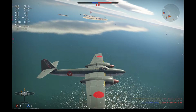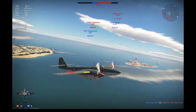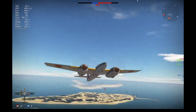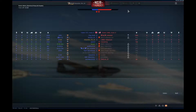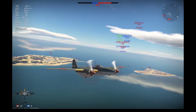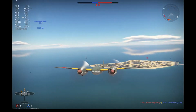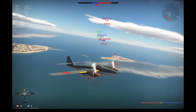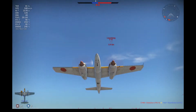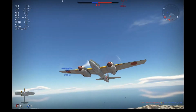So here I'm pulling away to get some altitude. It's very important to have altitude over your opponents in this plane, given that you're not as manoeuvrable as most single-engine fighters. You are very fast, but it doesn't generally do to have single-engine fighters diving on you in this plane. As you can see, I've throttled back a bit. It does have the same problem as the Ki-108 did, in that its engines overheat, although it's nowhere near as bad as in the Ki-108.